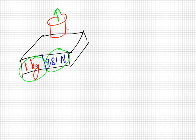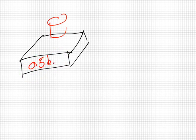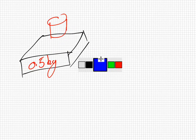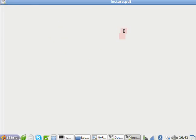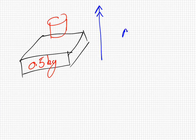Is this block moving though? No. Are you sure? It is moving, because in the question it says he's dragging. If you look at the picture, look at the forces: this force cancels this force, but there's now a force to the right. Is there any force to the left? No. Friction? There might be friction, I didn't say. So the block is actually moving this way.